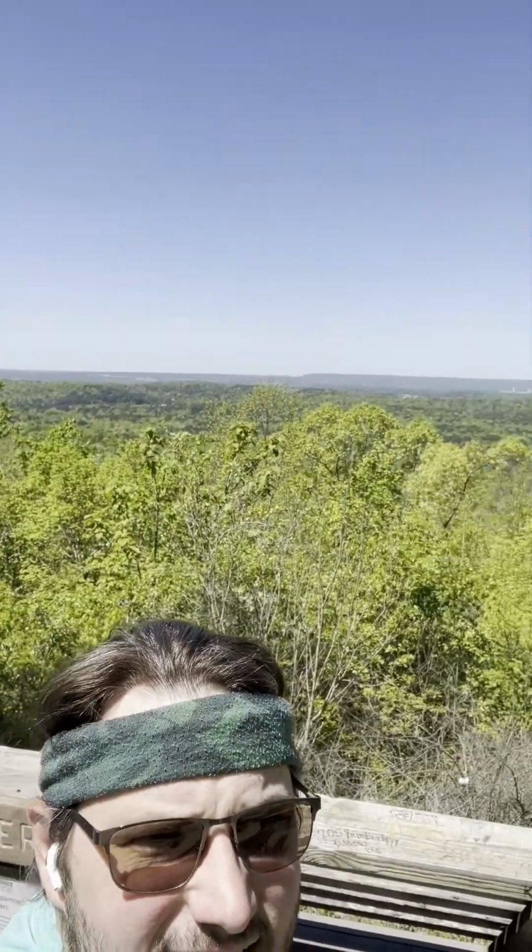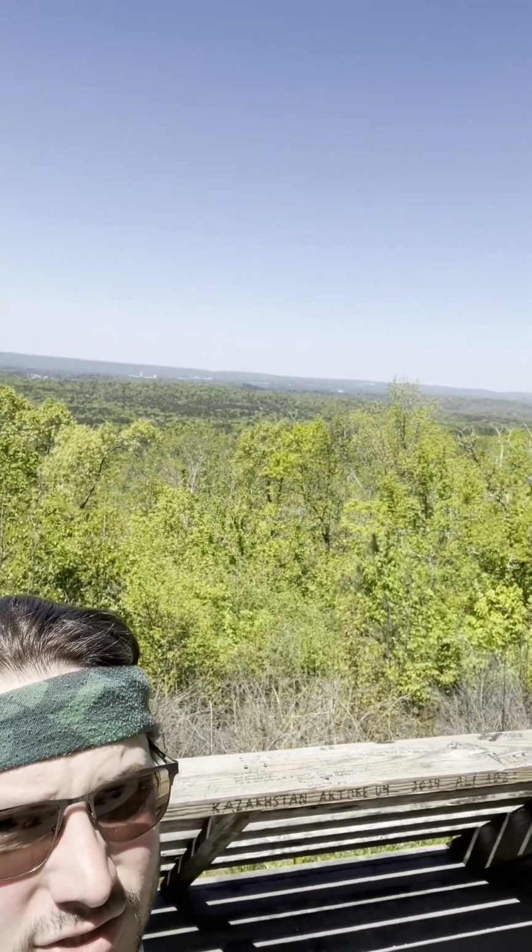Bonus footage. I was driving around looking at stuff and got on some road that was like Peavine Falls Trail. Led me to a gorge overlook. I would say it's gorgeous. Sorry. Let's see if I can get the view onto this.